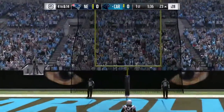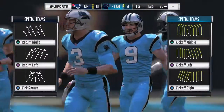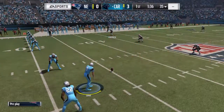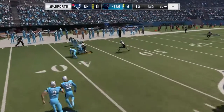And Gano's kick is right through. And the Panthers stake claim to a 3-0 lead. So the opening drive for them here on their home turf results in a field goal. Now that's the way you want to get things started. Your stadium, your crowd, you've got the ball, put points on the board first, and let everyone start to celebrate.